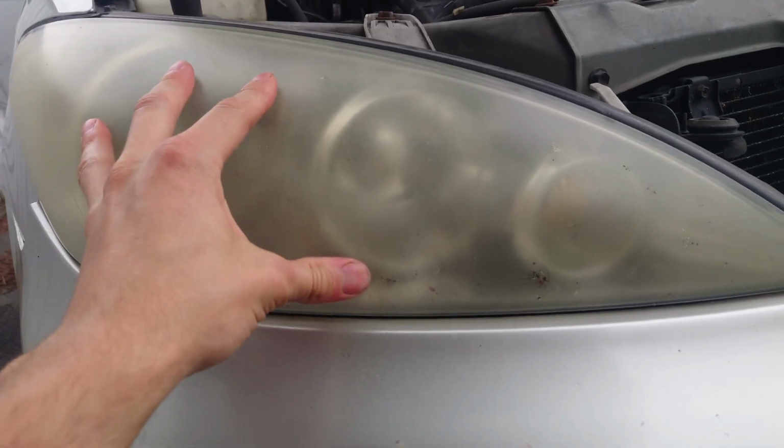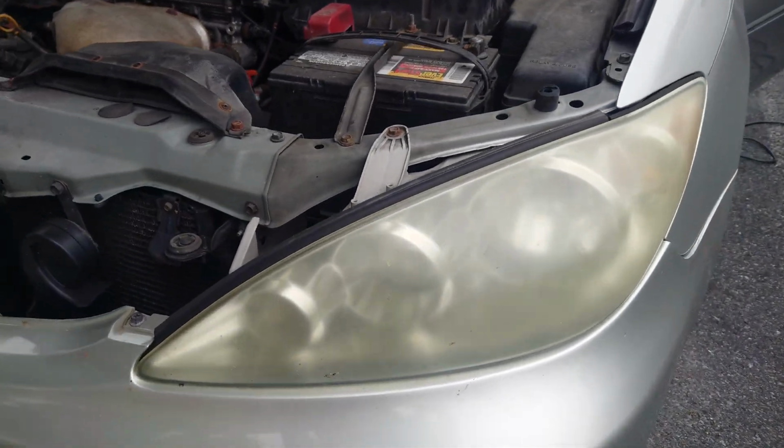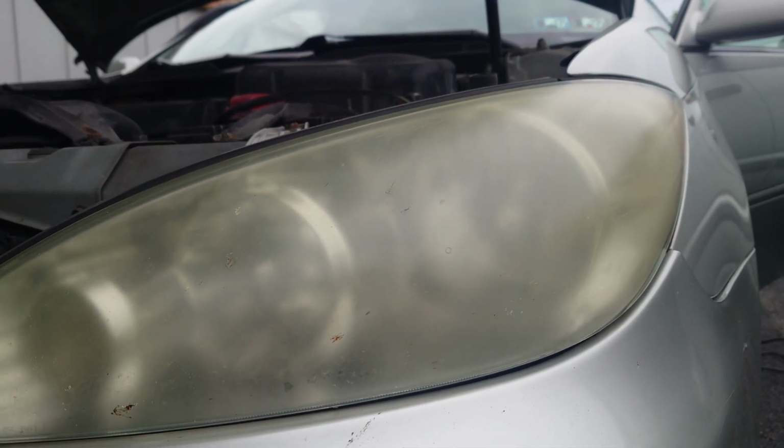You'll be all set. Special treat for everybody, we're cleaning up these headlamps. Woohoo, that is foggy. They work good surprisingly still, but oh boy, just think how much better they're gonna look once we're done.